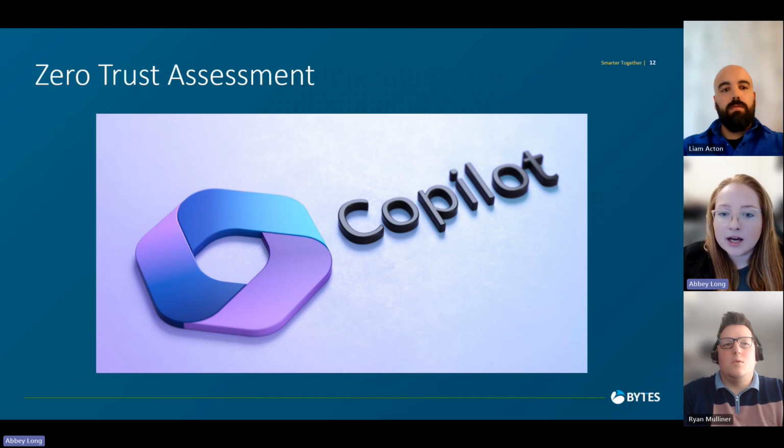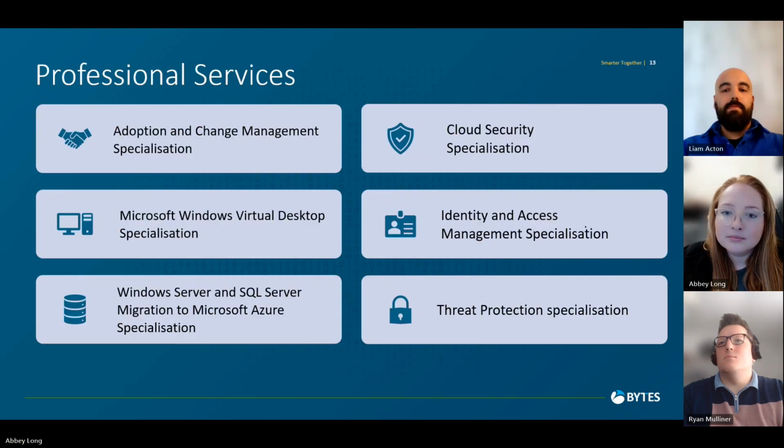So the reason that that is obviously going to be a really big assessment going forward is Copilot is a huge focus for Bytes and for Microsoft. And I know it's a big conversation within customers at the moment. But until the product comes out and is readily available for you to access and purchase, which I believe is actually going to be on the 1st of November for EA customers, we need to make sure that your environment is actually ready for you to be implementing that going forwards.